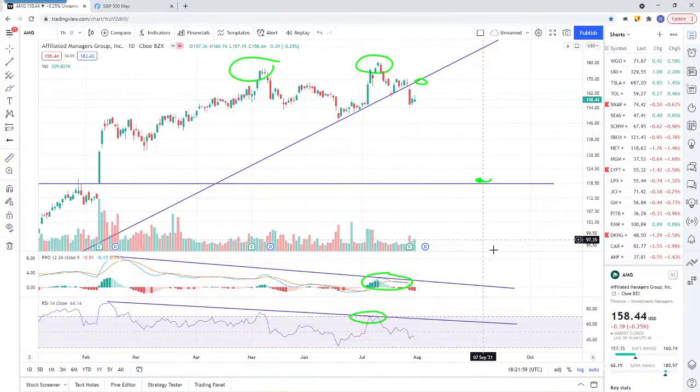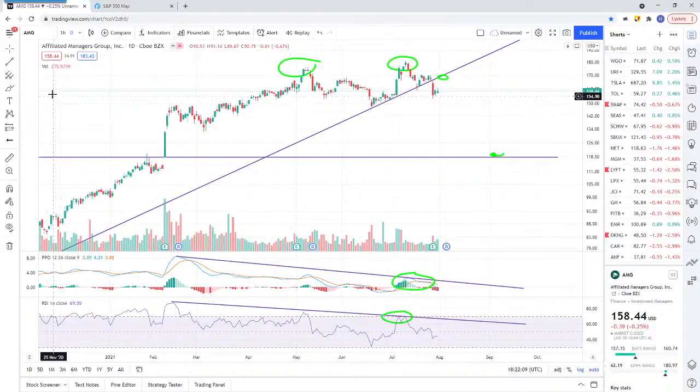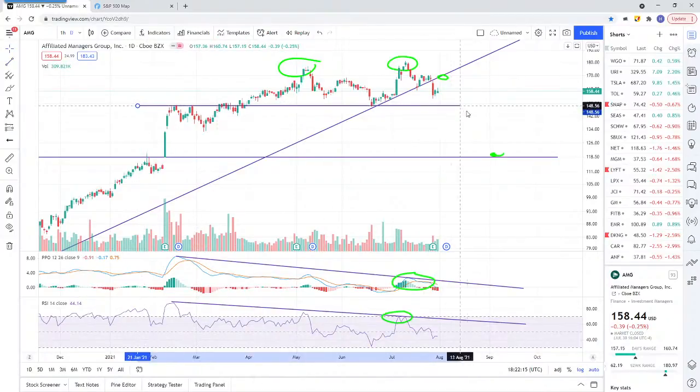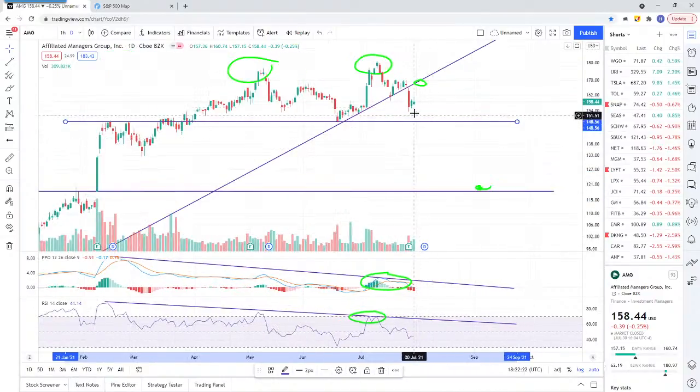Good setup. Who gave me that one? David? Good setup there. That did just break trend. That's the kind of setup that you want to look for. Now there is some support right about there. So there's your support, about 148.64. If I can get the back test, that's beautiful.